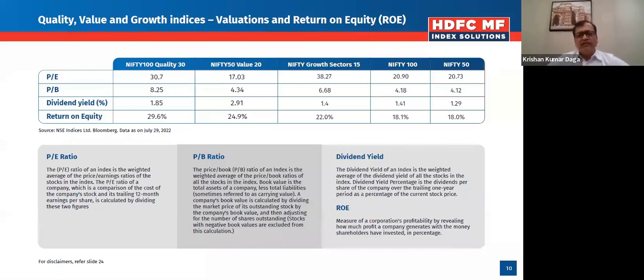Now, if I can talk about the other two, Quality 30 and Sector 15. On Quality 30, I will quickly say one thing which came to my mind: whenever you are going to buy quality stocks, of course, you will not be getting them at a cheaper valuation. Of course, you have to pay a little higher valuation. That's why Nifty 50 is 20.7, but PE of Quality 30 is 30.7, which means that it is expensive. But always, quality stocks are never available at a cheaper valuation. It is always expensive compared to your value, or if you compare with the broad-based indices.